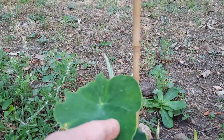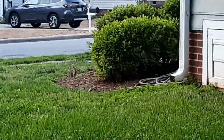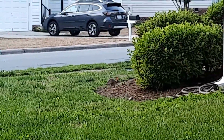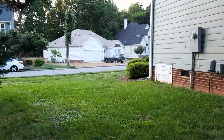There's Bunny right there. Where? Right there. Oh, no. Bunny watch. There it is. Yeah. I drove up to the house the other day, and we legitimately had like 30 rabbits just at our end of the neighborhood. I am not kidding. As long as they don't go in the garden, I don't care.